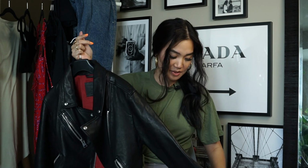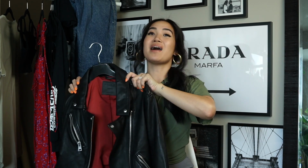And you're probably looking at me like, Reese, dog, it's June, July, why are we talking about leather? It's hot as hell outside, which is true, but leather is one of those things that is super transcendent through all of the seasons, and I'm gonna show you how to style it in summer.